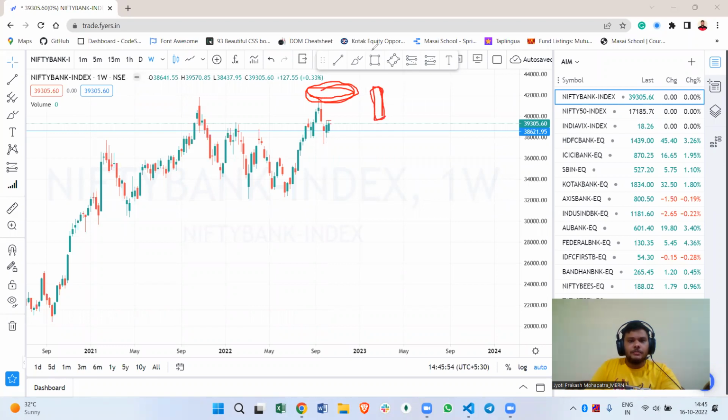We can expect some large movement in 1 week. Like if it closes above 40,000, then our target will be 42,000, almost 2,000 points.